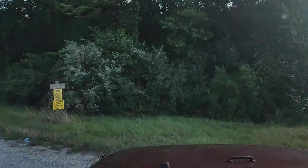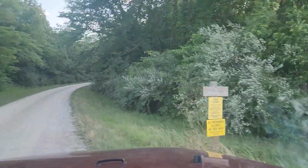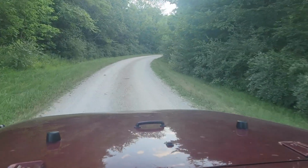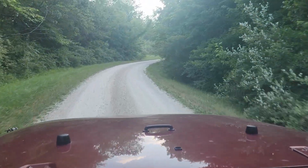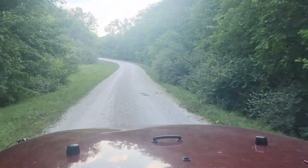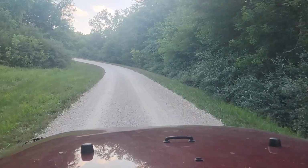Turning off that highway right here, there's a little sign that says B Campground. We were down here earlier. There was somebody camping down here. We were real close to taking site number 6 down here. It's beautiful.